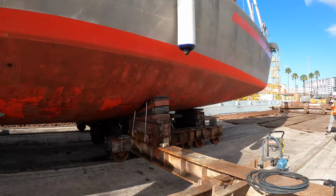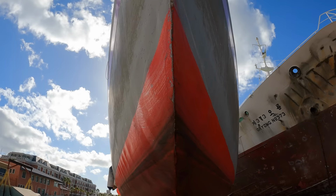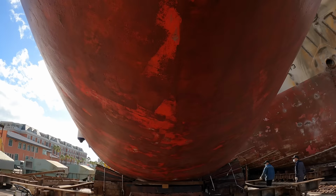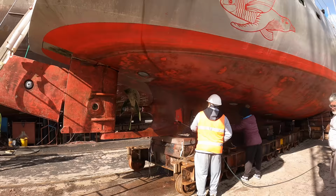We did, however, dive her hull twice to inspect her hull, rudder and propeller for damage, as well as to check the antifoul and the anodes. For 2 years in the water, her hull looked pretty good. Nevertheless, the yard guys gave her a quick wash with a pressure washer and a brush.